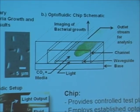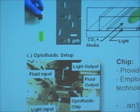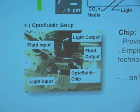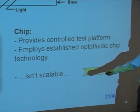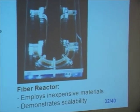So that's ongoing work. This is going to be neat, and if it works, it's going to produce a really nice paper. But it's not scalable. Same problem with the microfluidic chips, right? No one's going to want to build a plant out of these optofluidic chips. It's not going to be practical. Can't afford it. So the optofluidic fiber reactor we're developing at the same time.